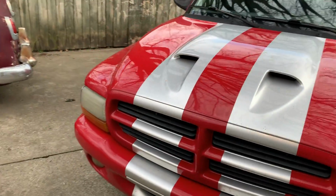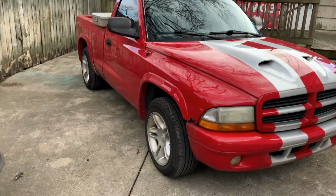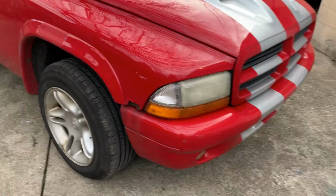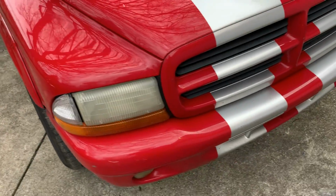And of course, any of these trucks that are still around now no longer have that exhaust if they're from this part of the country. So yeah, let's give you guys a little look around it. As you can see, there's more rust going on here. This truck was repainted. These stripes are painted on here.